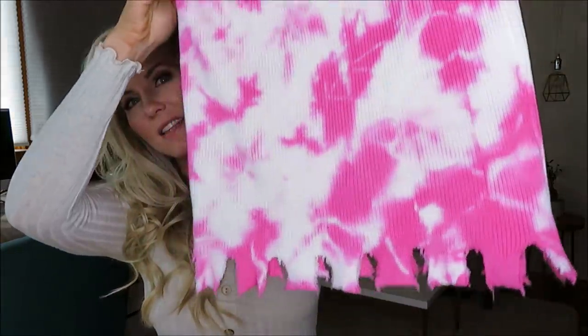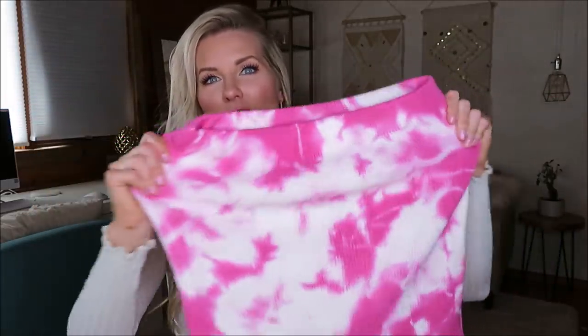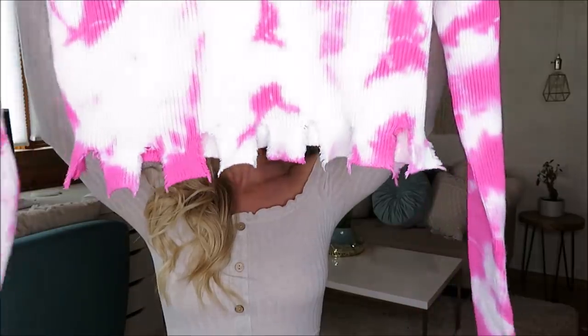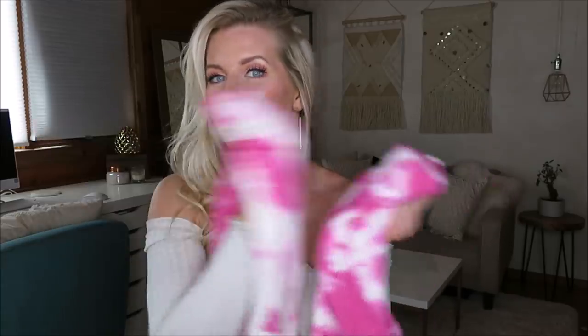This first set is really cute. Here's the skirt. It is kind of like a little sweatery material. Very stretchy, very, very comfortable high-waisted skirt. And then the matching sweater top has this little rippy detail on the bottom, cropped. So cute, so comfortable, and perfect for the plane or just hanging out. I love it.